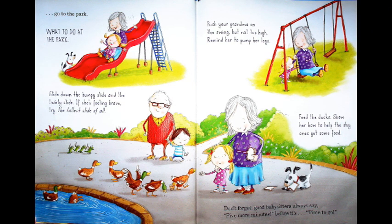What to do at the park? Slide down the bumpy slide and the twirly slide. If she's feeling brave, try the tallest slide of all. Push your grandma on the swing, but not too high. Remind her to pump her legs. Feed the ducks. Show her how to help the shy ones get some food. Don't forget, good babysitters always say 5 more minutes before it's time to go.